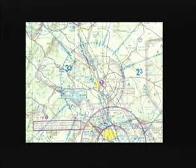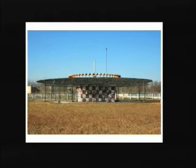You notice how this looks kind of like a compass rose with different bearings, with a thing right in the center, and a bunch of stuff that tells you what frequency to tune your radio to. Every one of these circles on an aviation map corresponds to something that looks like this. It's a transmission station on the ground.